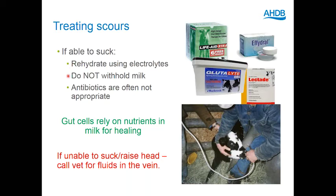We'd not recommend withholding milk. The reason for this is that the gut cells actually rely on the nutrients in the milk for their healing. So if you withhold milk, whilst you might reduce the amount of diarrhea coming out the other end, you will be reducing the speed at which the gut will heal.